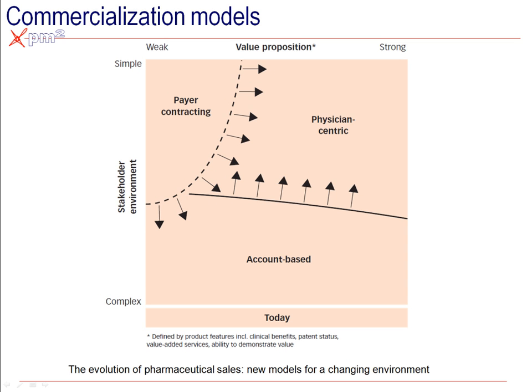Most importantly, how we sell is different. There's a larger account-based selling which is going on, and this is driving the complexity of the sale. There's larger payer contracting going on, which is requiring us to have a stronger value proposition, and the physician-centric selling is getting smaller and smaller. This means the skills that we need, the techniques that we use, and more importantly, how we manage those things needs to change as well.